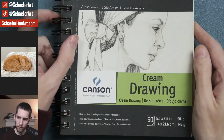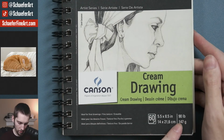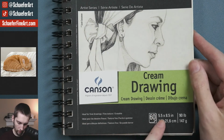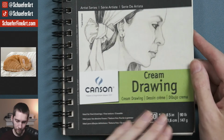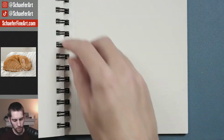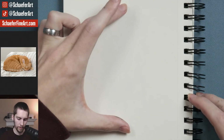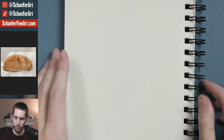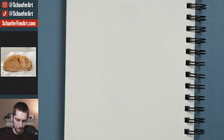The paper is this Canson cream drawing paper, 90 pound. It's only 90 pound. Ideal for final drawings. Fine texture, erasable, 5.5 by 8.5 inches, 60 sheets. There we go. I got this on Amazon, so that's what I'm using. Normally, after the stream, I'll put the links in the comment section, but I've been forgetting recently.